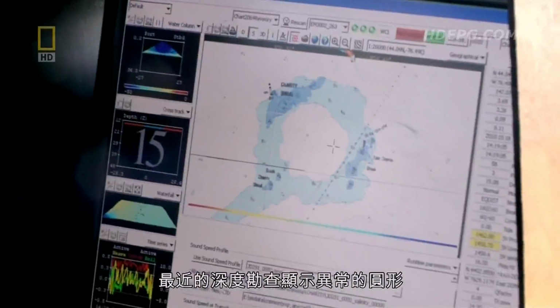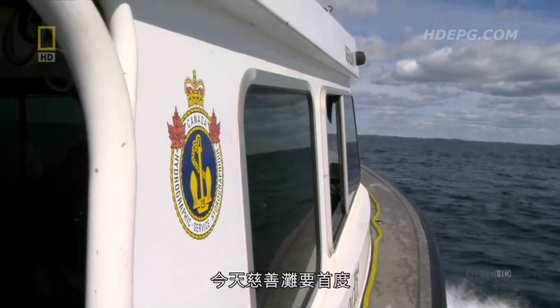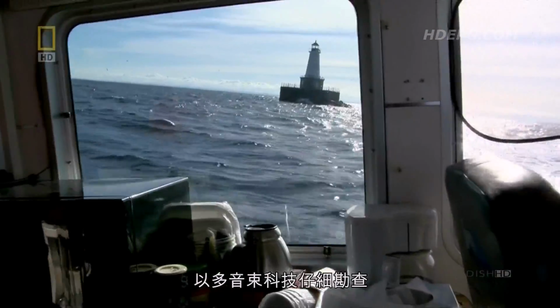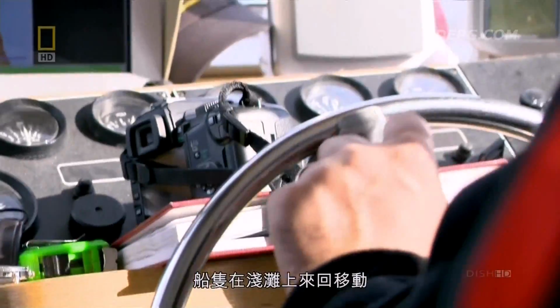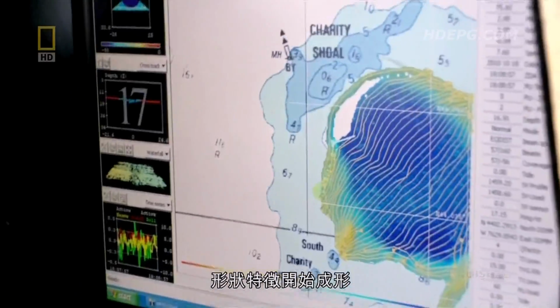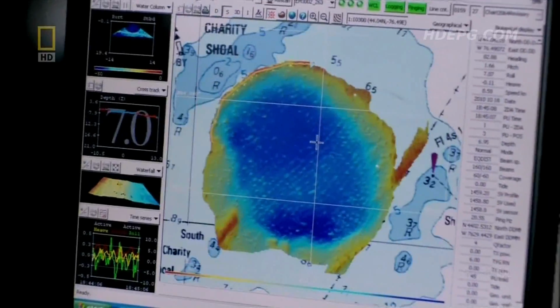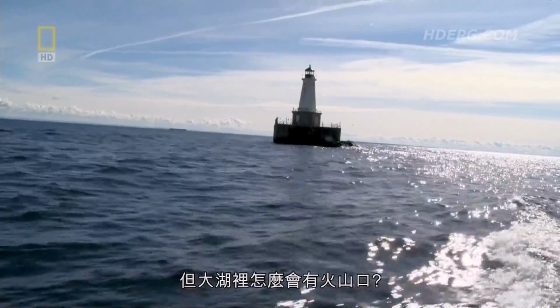Recent depth surveys reveal a circular anomaly, but its origins are a mystery. Today, Charity Shoal will be multi-beamed in detail for the very first time. As the boat moves back and forth over the shoal, the feature begins to take form. A crater-like image is revealed. But what is a crater doing in the Great Lakes?